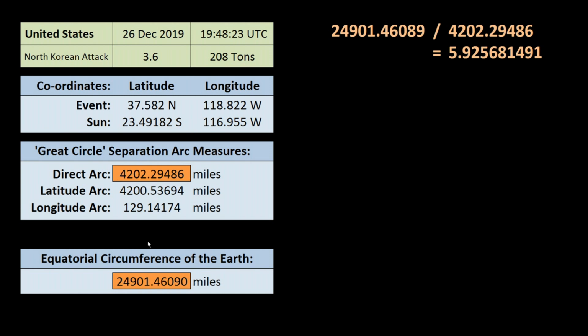And let's just divide the equator by the direct arc, and you can see the value we have here. It looks pretty innocuous, doesn't it? 5.925, it just looks almost random.